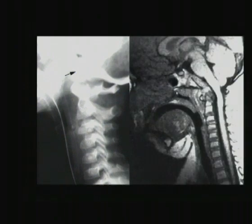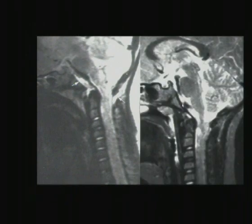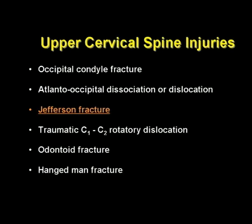This is a child who survived and left the hospital walking, but the early diagnosis was very difficult just from plain films. But you can tell this distance is increased. An MRI was done, and you can see the bleeding in this area. When T2 was done, the injury was posterior and inferior. And when he came for follow-up, everything was reconstituted, and the patient was perfectly normal. So the radiologist plays a significant role in detecting this injury early and helping people who are going to survive this to survive.